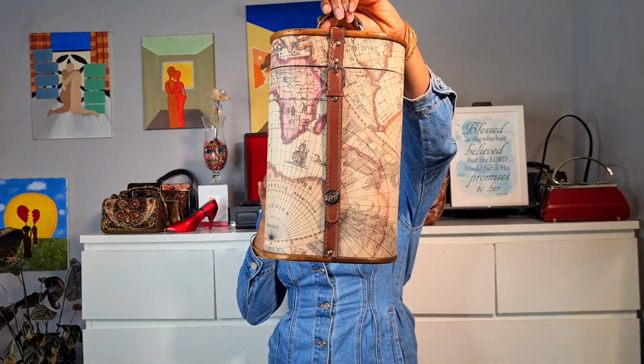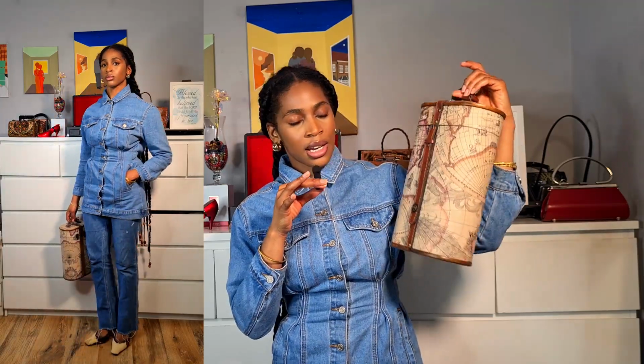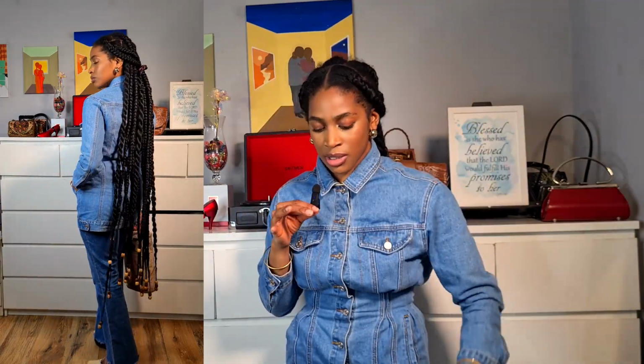But also, how perfect is this bag? And for those of you who have sharp eyes, you can tell that this is probably not a normal bag. It's actually a wine bottle holder, wine cooler, whatever you want to call it. But I thought it would be such a pretty bag and I love it. So it goes nicely with this outfit.